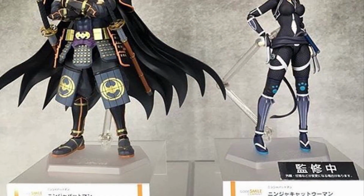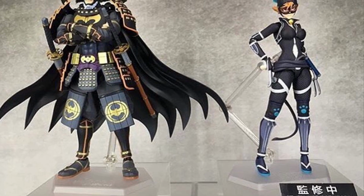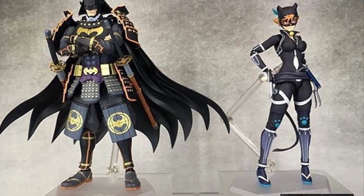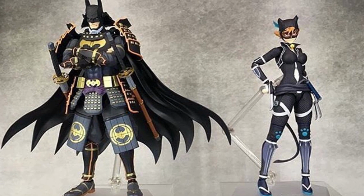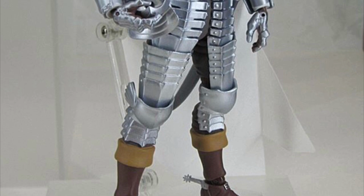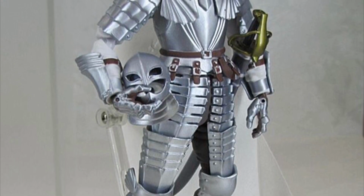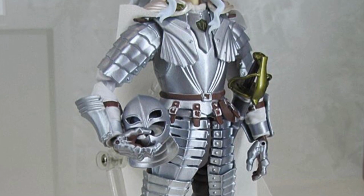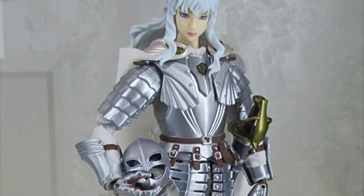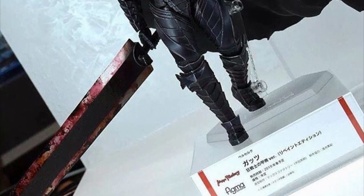Now moving on to Max Factory Figma, right here we have some of their Batman Ninja figures, as we have Batman on the left that we have already seen, and we do have the painted prototype now of the Catwoman, which also looks awesome. And Max Factory also had their Figma Griffith from Berserk on display, and I guess they're teasing that he is getting an upcoming re-release, but more of a repaint, kind of like this Guts right here, who's getting a repaint with some added accessories as well.